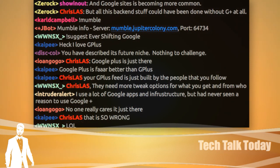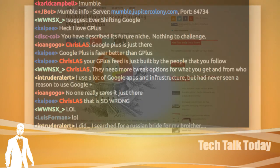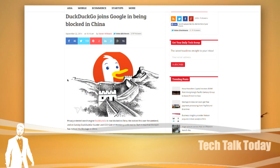All right, so let's talk about something besides Google. Let's talk about something that makes us a little more happier. Well, actually, this isn't a great story. DuckDuckGo makes me happy, but this isn't a great story for them. Privacy-oriented search, DuckDuckGo, which we all know and probably use frequently, if you know what I mean, has had a bit of a setback in China.